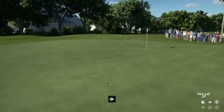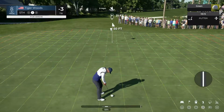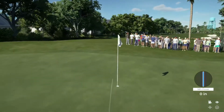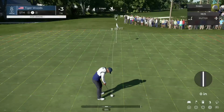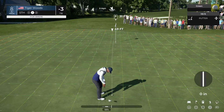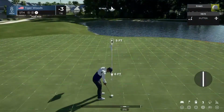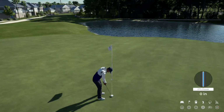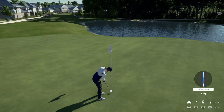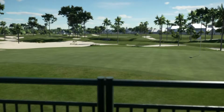Needs this one to kick right. No, this one's from downtown. Make sure you get the pace right. Ooh. Looks like a pretty straightforward 5-footer to me. This one started out on a good line. And down she goes. Trailing by 8 strokes now after that hole.